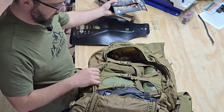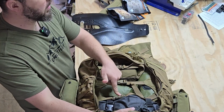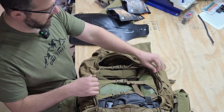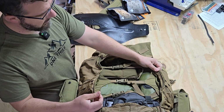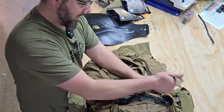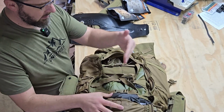Now inside here, as you can see, are 3 more compression straps. These compression straps are designed to take the load off the zippers to reduce failure on the zippers, and it really allows you to just cinch down the inside of your pack here. And what I have in this ruck, there's actually a lot of gear in here.